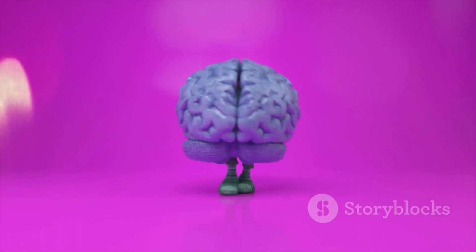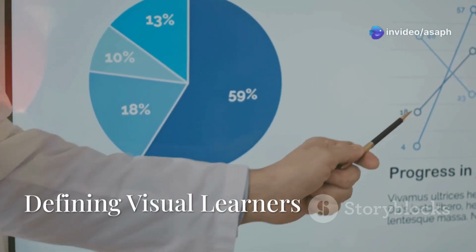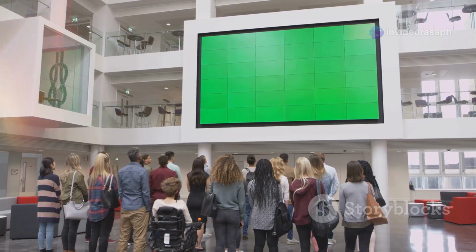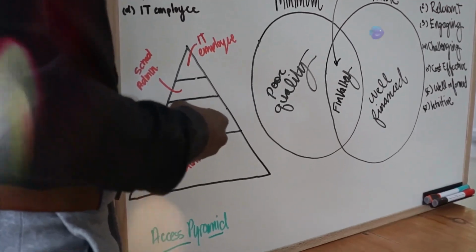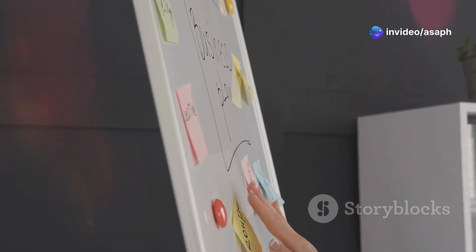A style that connects the dots between imagination and education. Did you know that 65% of the population are visual learners? That means if you're resonating with visuals, you're definitely not alone. But what does it mean to be a visual learner, and how can you harness this powerful style to elevate your studies, creativity, and life? Let's explore.